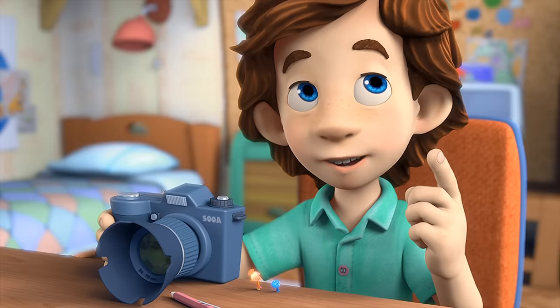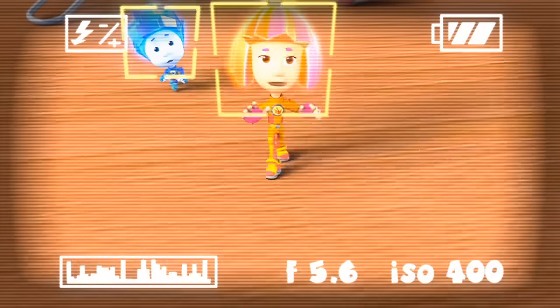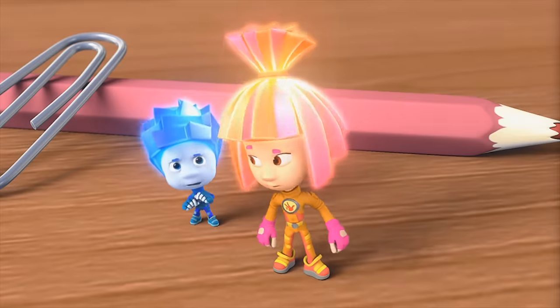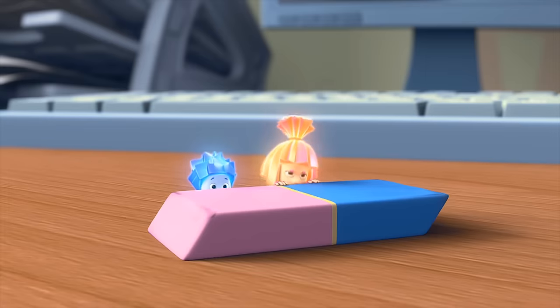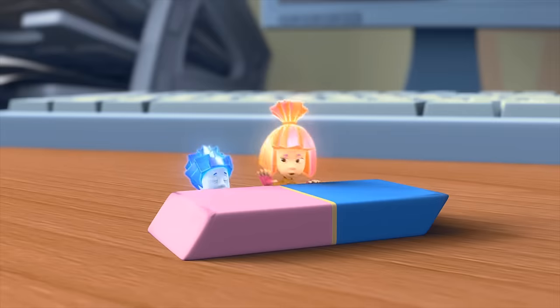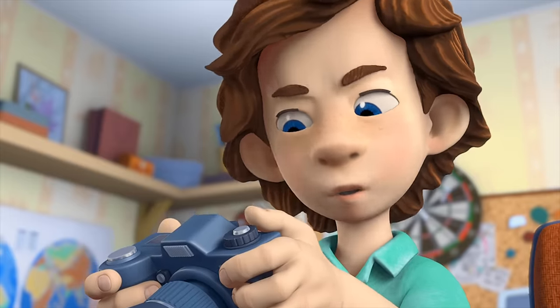What a great idea! Now I know! I'm going to be a paparazzi! Hey, what about your promise? What promise? To never take a picture of us! We're a secret! Stop! Hey, relax. I'll delete them all later. Tom Thomas, stop this right now! I won't until I get a photo of you. Nolik, let's run! You can't run from me.